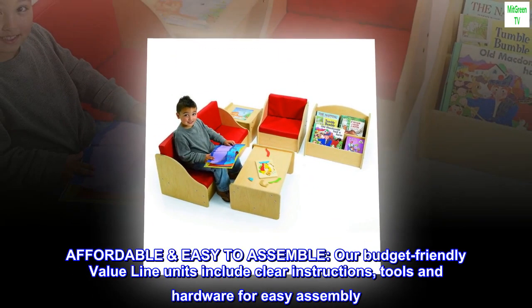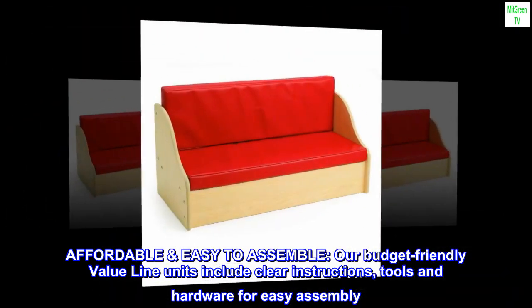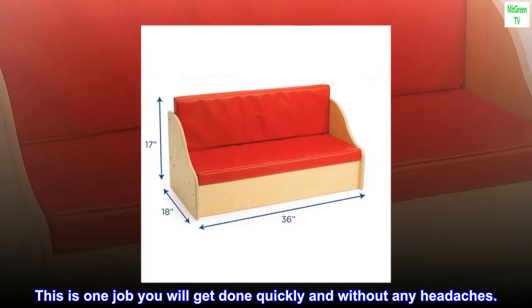Affordable, easy to assemble. Our budget-friendly value line units include clear instructions, tools and hardware for easy assembly. This is one job you will get done quickly and without any headaches.